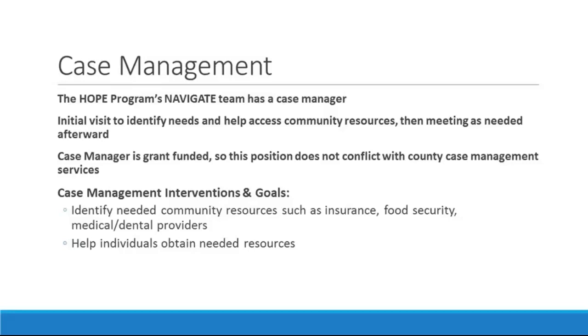Our case manager can identify where the needs are and then also help people access what they're needing within what exists in the community. I really want to point out that at least within the HOPE program, our case manager position is a fully grant-funded position, so it doesn't conflict when people have a county case manager. And we have that happen all the time. People come to us and they've got case management services either because they are on commitment or because they've sought case management services on their own. And then the case manager on our team just works really collaboratively with that external case manager in order to make sure that that client is getting everything that they need.